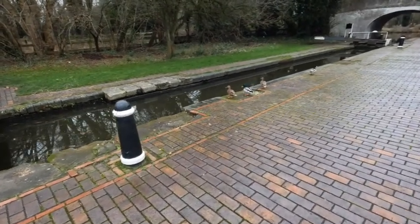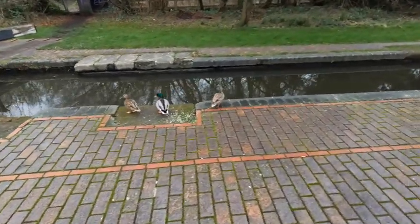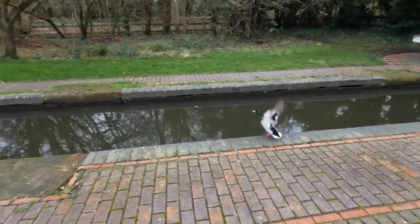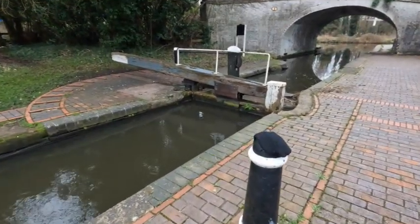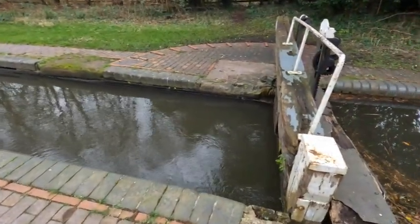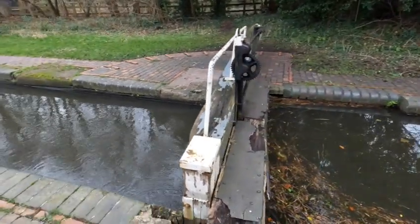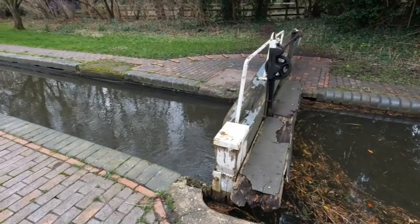Someone's been putting some breadcrumbs out for these fellas, I think. They don't seem that bothered by me. I guess they must be very well used to people and boats. Look at those orange feet. Somehow they look artificial, don't they? As if they're made of rubber. Anyone lost a hat? There is a little bit of a current here, you can see, flowing that way, as the water is escaping through the gaps. Yeah, that walkway looks a bit dodgy, I must say. I wonder if they're going to replace that. I'm not sure I'd fancy walking across it.